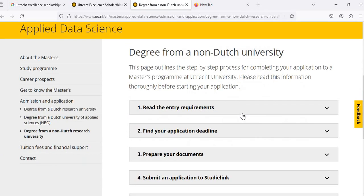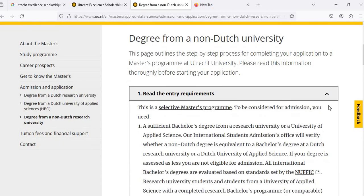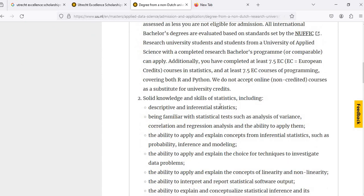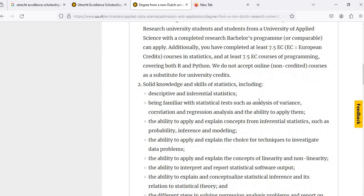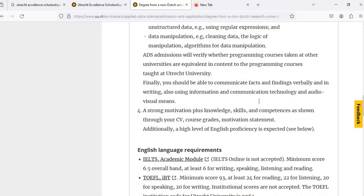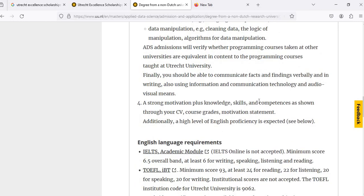So for non-Dutch universities, these are the things. Read the requirements. One, a sufficient bachelor's degree from a research university or University of Applied Sciences. Solid background and skills of statistics, including all these. Solid knowledge and skills of programming, including all these. A strong motivation plus knowledge, skills, and competence as shown through your CV. So you'll be submitting your CV, your course grades, that is your transcript, and a motivation letter.